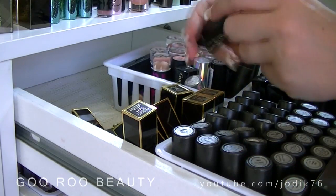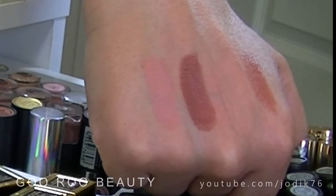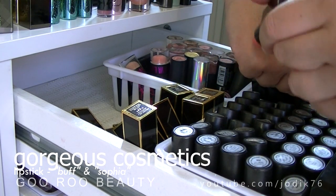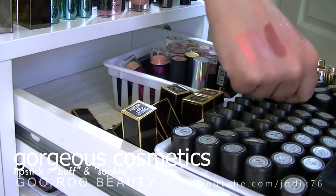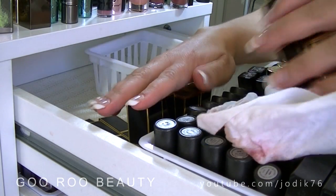I also have a couple of lipsticks here from Gorgeous Cosmetics. That is the shade Buff. Really pretty. I will be keeping that. And then I also got the shade Sophia, something a little bit more peachy. You know what, Sophia doesn't look like it's smooth and creamy anymore, so I'll get rid of Sophia and I'll keep Buff. We have moved through everything now, which just leaves my Tom Ford lipstick collection.